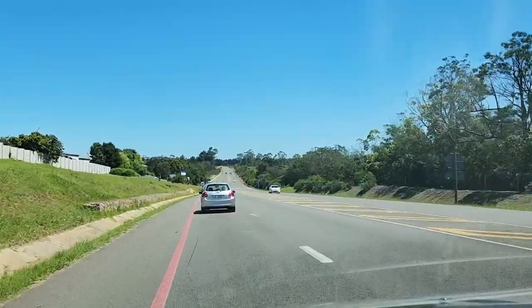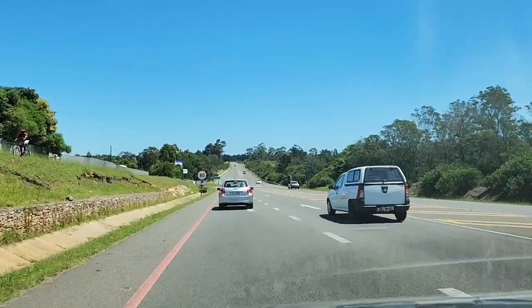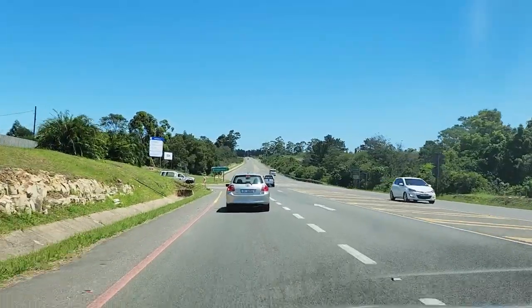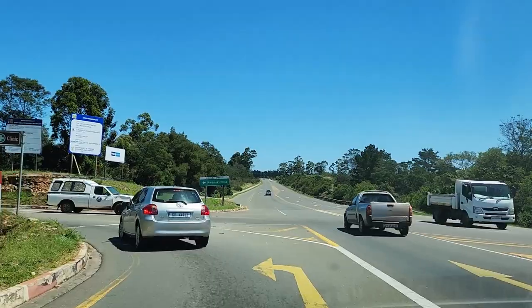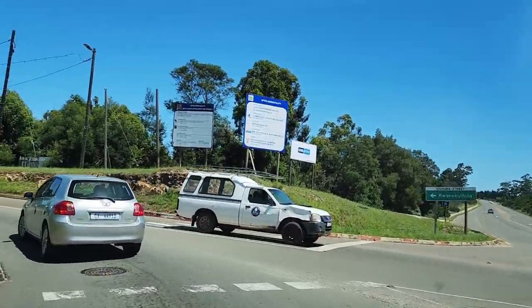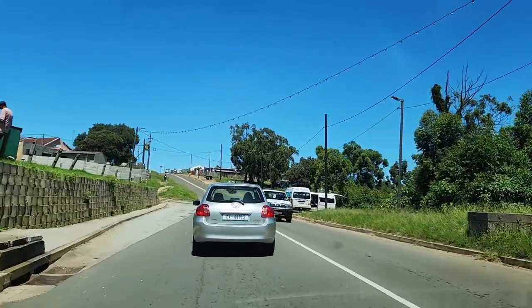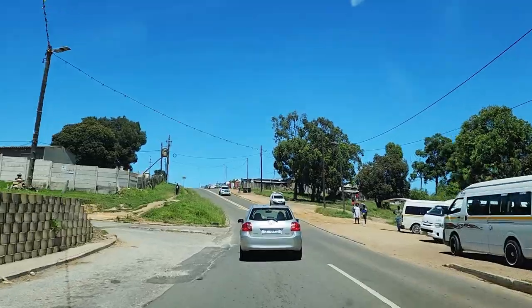So this is the N2 heading out of Plettenberg Bay on our way to Sedgefield. But before you get there, you've got Kwanokuthula. Kwanokuthula? Yes. Turn off here, and we're in Kwano. Kwano, that's the short version. Us sophisticated people who know it, we just call it Kwano now.